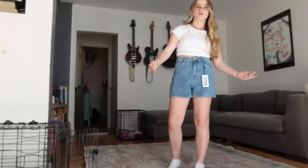Also, even this outfit, this white with these shorts, it's so cute. For reference, I'm 5'2", if you didn't know. Yeah, see, they're so cute.